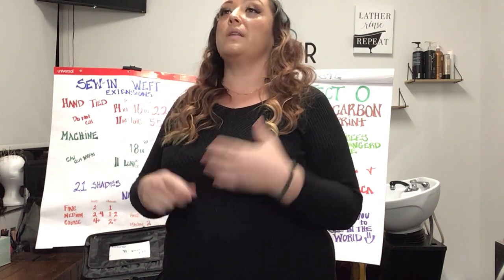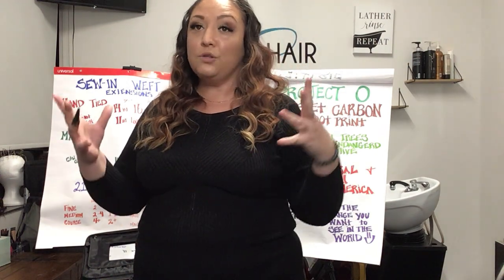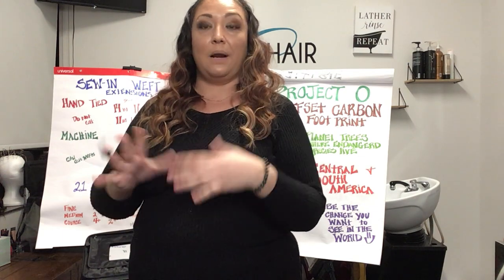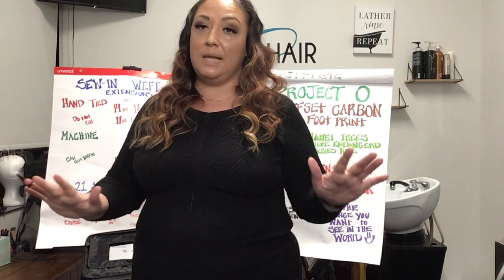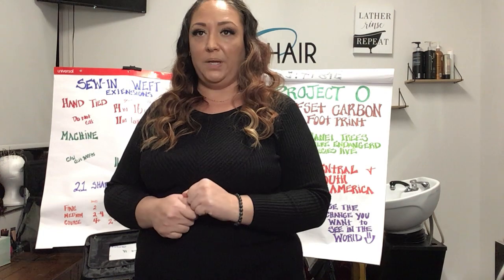We want to make sure that there isn't any kind of product in the hair. So what we're going to do is cleanse the hair up to 2 to 3 times with our deep clean, so that way we can take any product or buildup or anything like that off the hair. We want to make sure that everything is nice and clean, because we don't want to create any kind of slippage or anything.